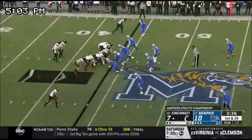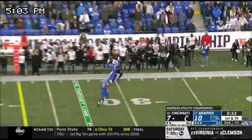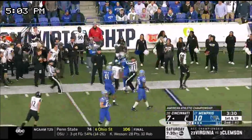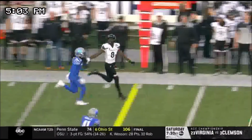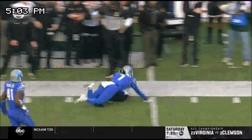Now it's 1st and 19. Dokes is in the game for Warren, who left with an injury, and a deep ball down the sideline, single coverage, and it's pulled in by Moj. What a catch inside the 25-yard line. Clay Brooks was all over him. 31 yards. It's a great job, hand fighting, a lot of contact.